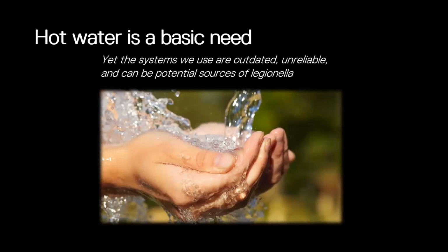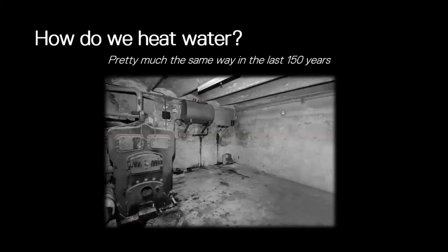So how do you normally heat hot water? There's usually a big tank of water. How it's heated can be a little bit different, but you're basically heating a big tank of water, whether it be a tank type heater, a boiler tank setup, or an indirect or direct tank scenario. And it really hasn't changed in theory or even technology. There's been bells and whistles added, but it's pretty much been the same for the last 150 plus years. You've got a big tank of hot water, and one way or another, you're heating that hot water so it's there when you need it.